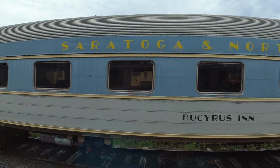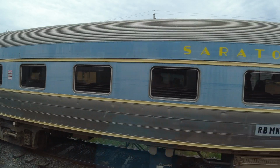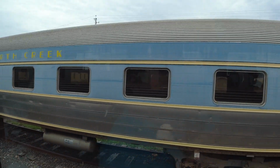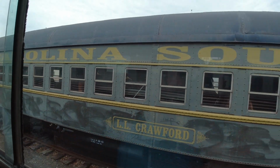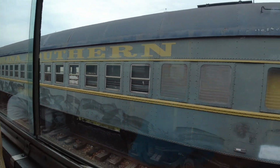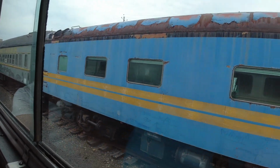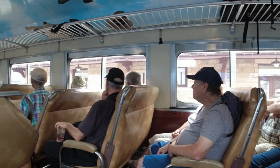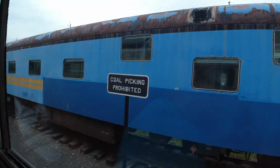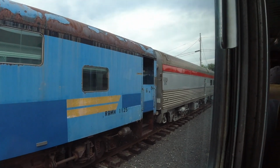Alright guys, welcome to Schuylkill Haven, and we're looking at a couple other new cars the Reading and Northern recently acquired, Saratoga North Creek, this one's new to me, Carolina Southern, and we got another blue one here. This is the Schuylkill Haven train station here. Got a couple more cars here.